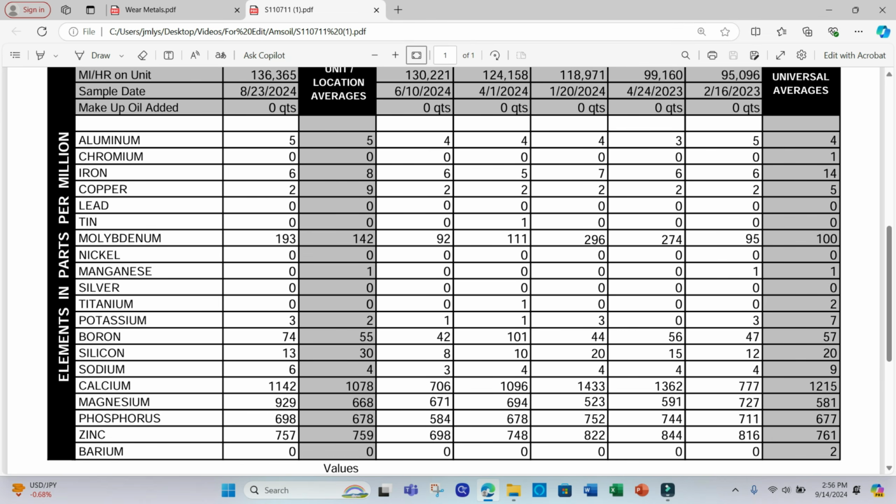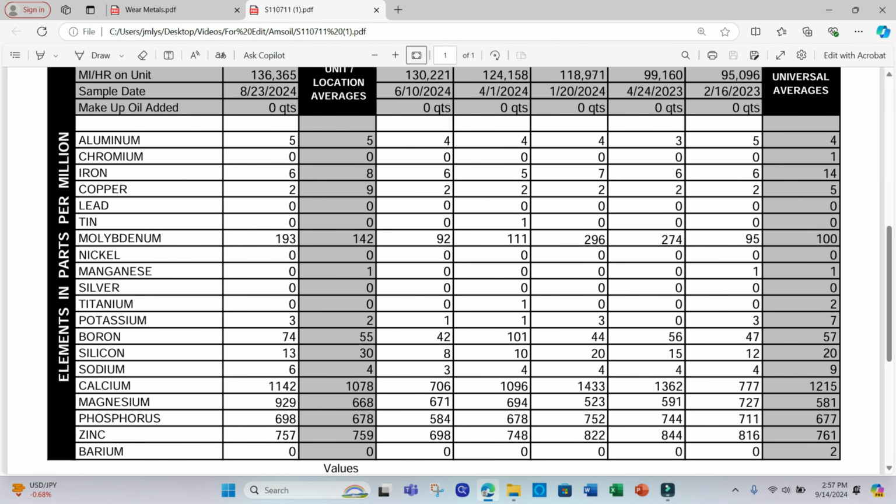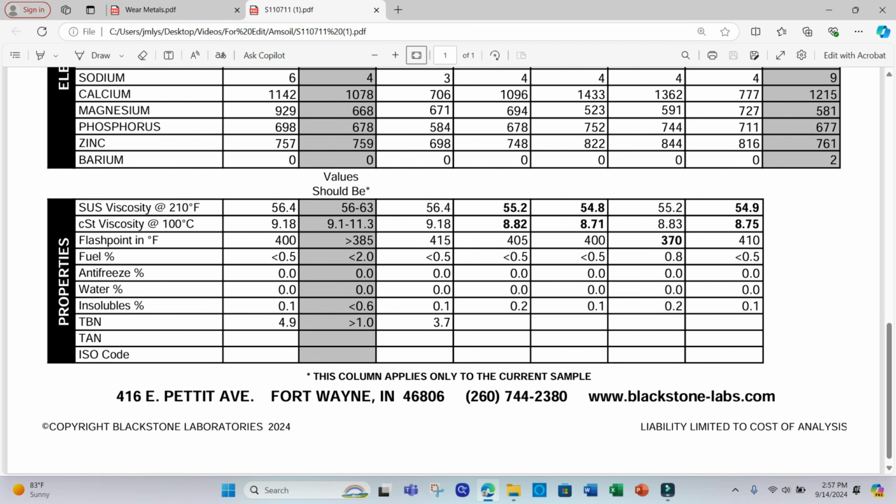All right, well, let's take a look at the lab report. This first section here will explain what elements or metals are in the oil. And this bottom section here will show the properties or the physical condition of the oil. Now, something that you want to look at under these properties are contaminants such as fuel, antifreeze, and water. And as you can tell by this report, over in the columns to the right, we have 0 issues with this engine. And the low percentage of insolubles tells us that the OEM air and oil filter are doing their job.